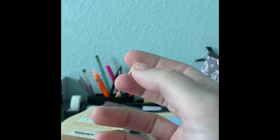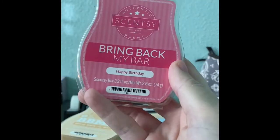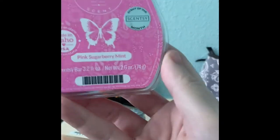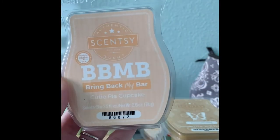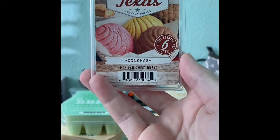Another hazelnut frosting, another happy birthday, pina colada cha-cha, happy birthday, hazelnut frosting. I have 2 pink sugarberry mint, the scent of the month this month, and 2 more marshmallow mint. I also have cutie pie cupcake, and then my Walmart wax, I have conchas.